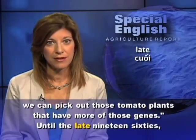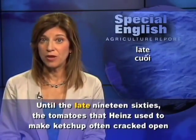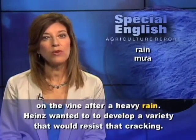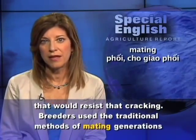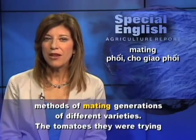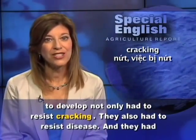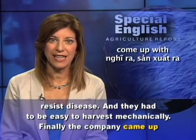Until the late 1960s, the tomatoes that Heinz used to make ketchup often cracked open on the vine after a heavy rain. Heinz wanted to develop a variety that would resist that cracking. Breeders used the traditional methods of mating generations of different varieties. The tomatoes they were trying to develop not only had to resist cracking, they also had to resist disease. And they had to be easy to harvest mechanically.